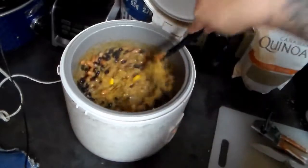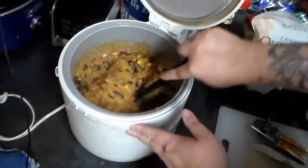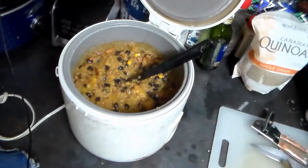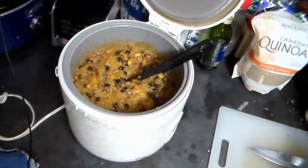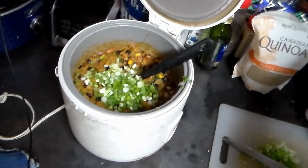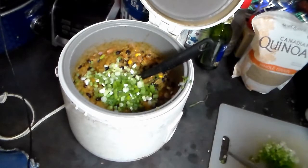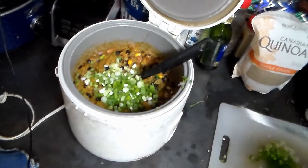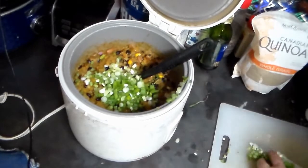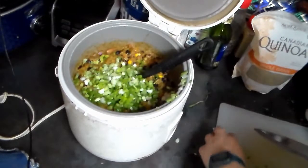I really wish there was something green in here. I think I might add some green onions too. I'm gonna go ahead and unplug it first though. So I'm gonna cut up some green onions. Okay, so we got our green onions. This is starting to come together real nicely.